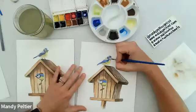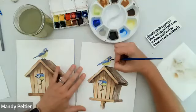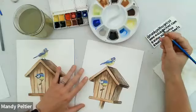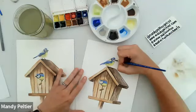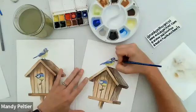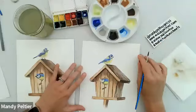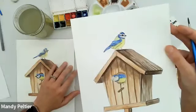And then I'm going to place little tiny dots from the right of the eye going over to the beak. And to the beak, I'm just going to outline it. I'm going to do a curved line down, a curved line up, and maybe a little line through the middle. So again, it would be great if some of the white of the paper is still peeking through, but I covered my whole beak and it still looks okay.